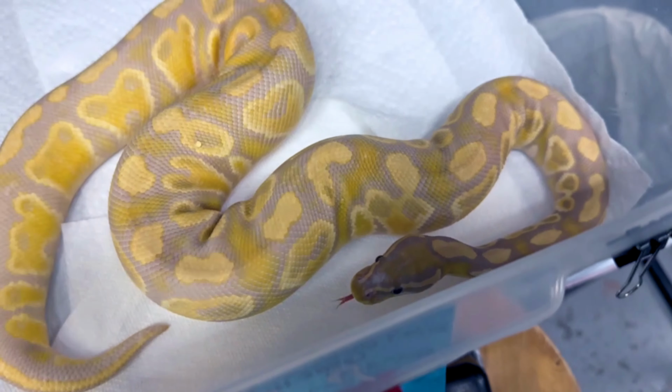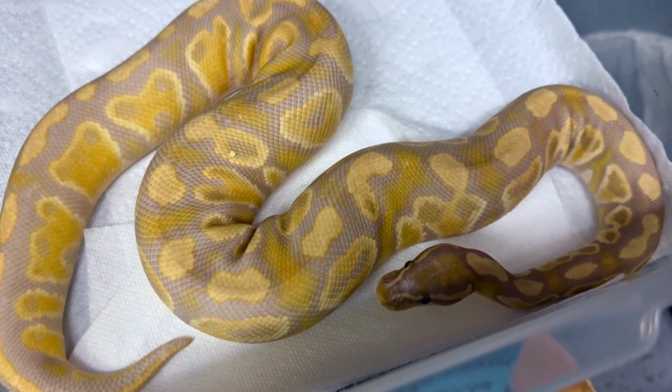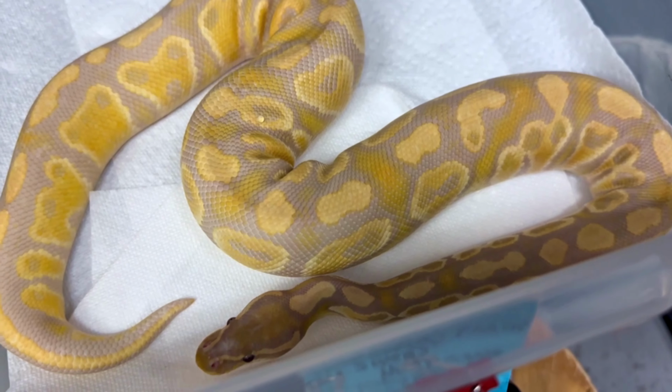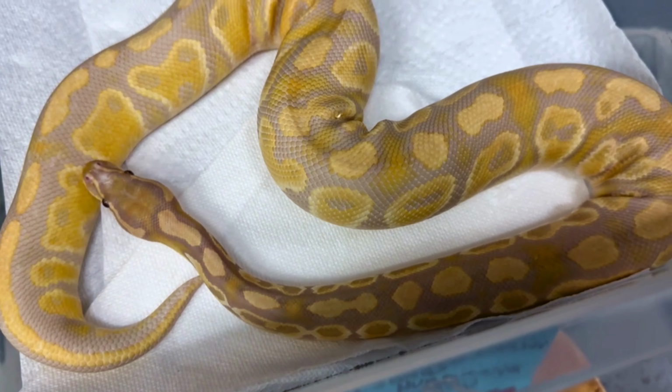All right, here is the 2020 rainbow female that we produced. This was the only one, and this was a good one too. This was what I believe to be a hurricane hypo enchi rainbow.